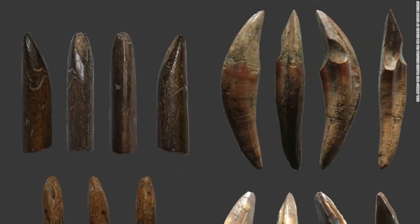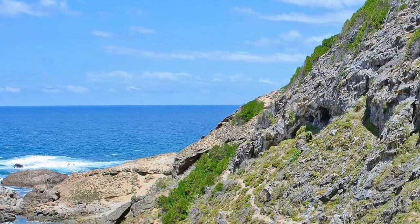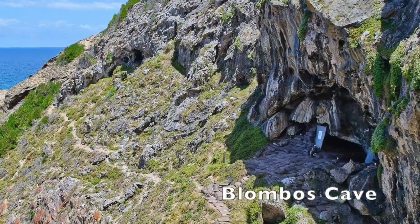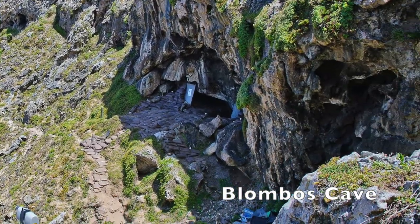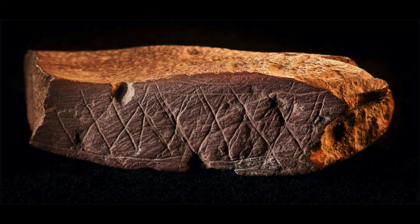Until recently, the oldest discovered carved bone tools were about 25,000 years old. A recent discovery in South Africa at a site named Blombos Cave now dates this technology back to about 70,000 years ago. The carved blades that were discovered there were decorated with designs.